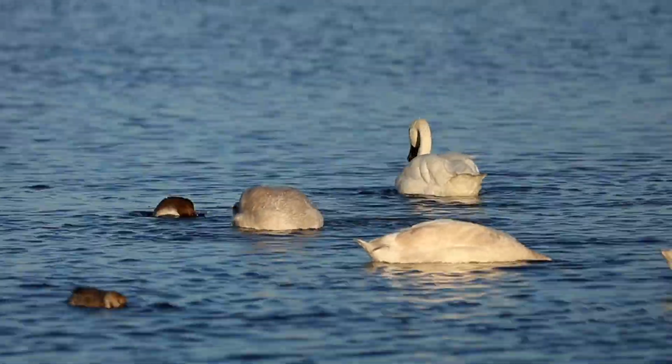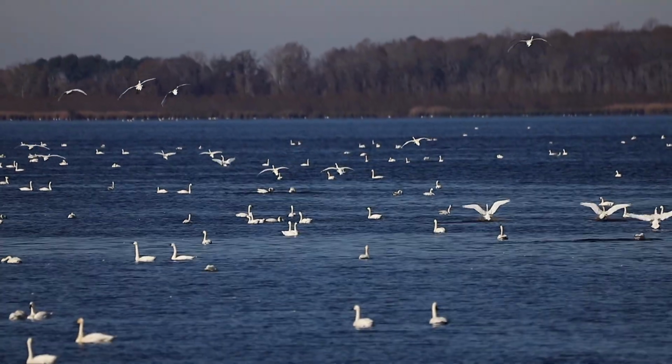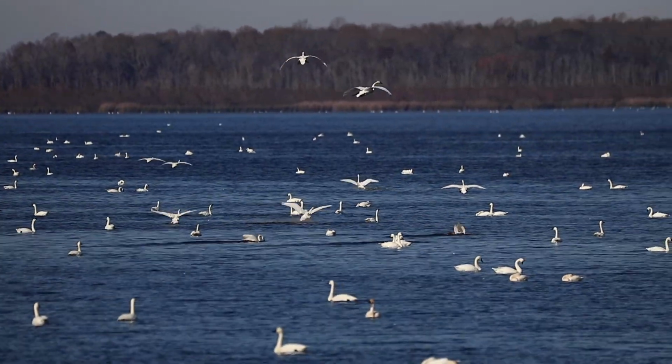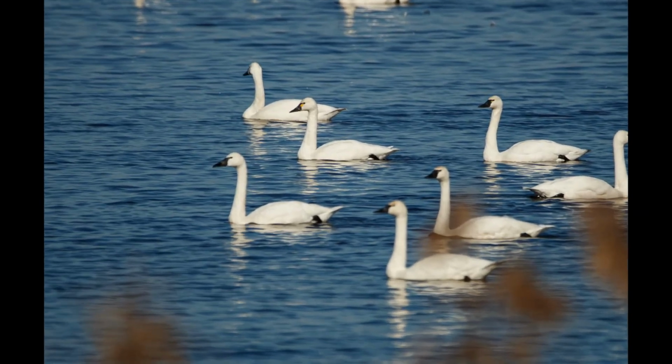Tundra swans may be found from late October through early March here in North Carolina. If you've never witnessed this bird's migration, you've got to get out there and see it for yourself at least once. It's truly an epic moment to see so many of these beautiful creatures all in one place.